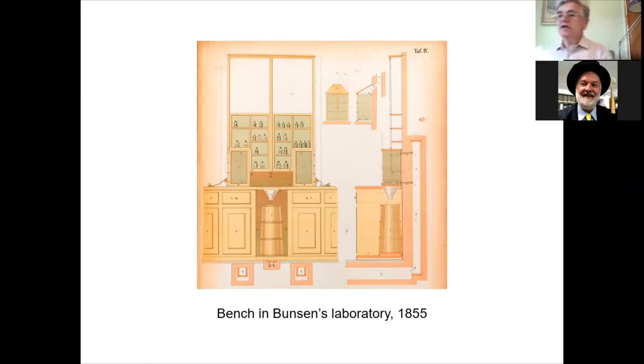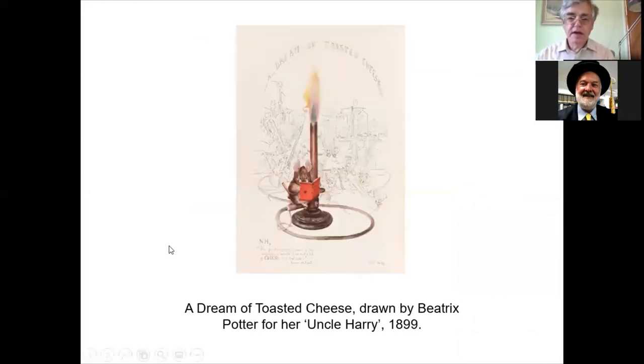Gas enabled Bunsen to develop the Bunsen burner. And this is a drawing by Beatrix Potter for her uncle Harry, Henry Roscoe, in 1899, and Roscoe, of course, helped Bunsen and the laboratory technician, Peter Desaga, to develop the Bunsen burner in around 1855, at the time this new laboratory opened. And water, the running water, enabled Bunsen to develop what I will call the filter pump, but I'm told by various people should be called the water aspirator. But you all know what it is. It's the thing with rubber tube that you stick on your laboratory tap to operate your filter.